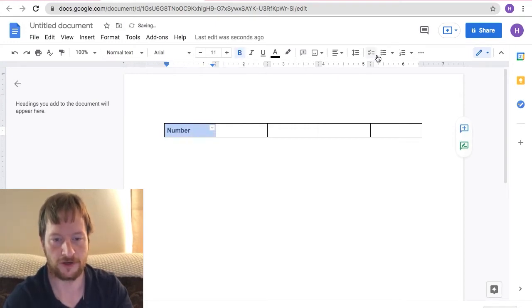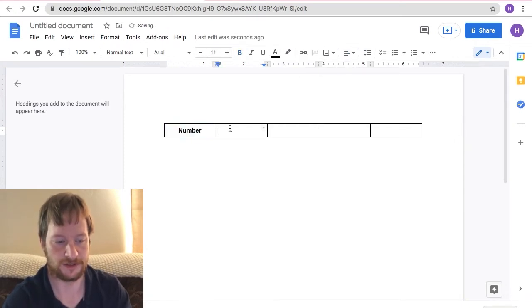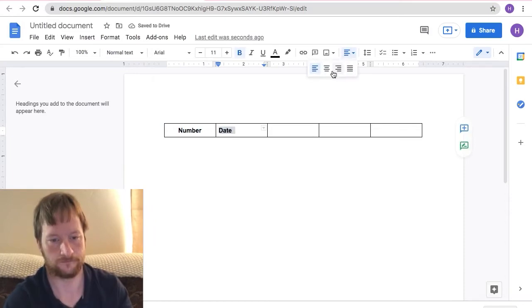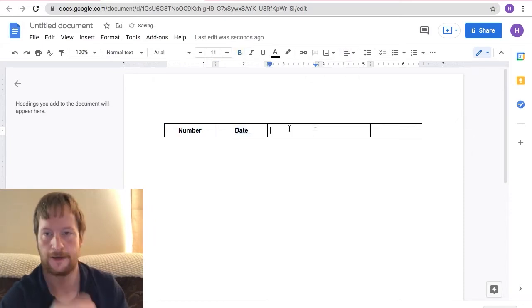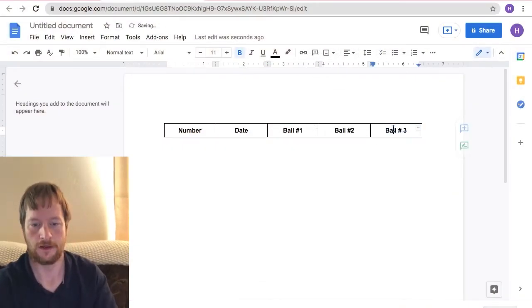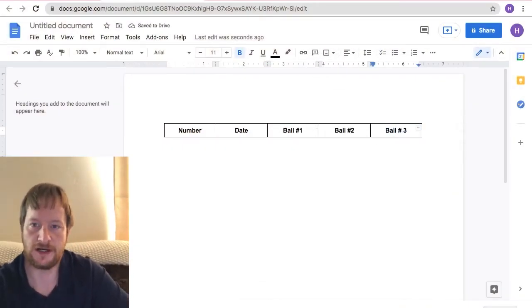The first column is number. The second column is date. And then try to guess what the next 3 columns are. It's going to be ball 1, ball 2, ball 3.